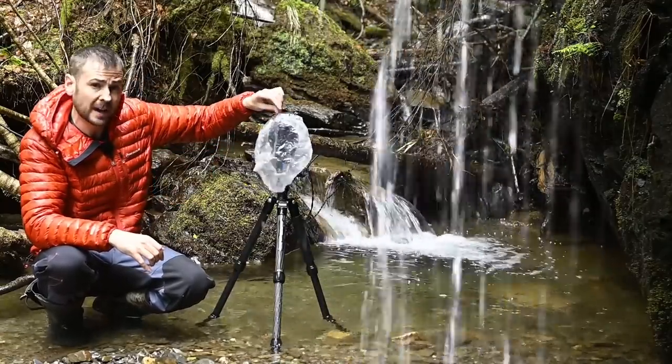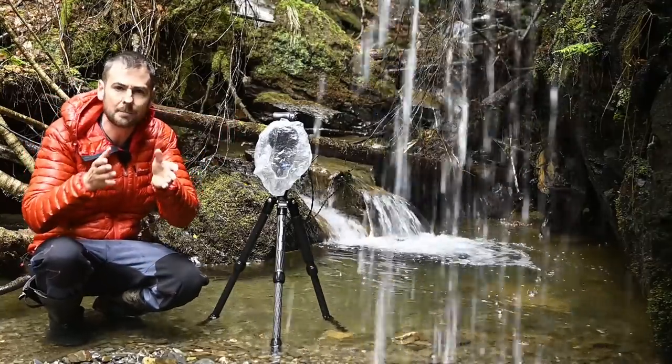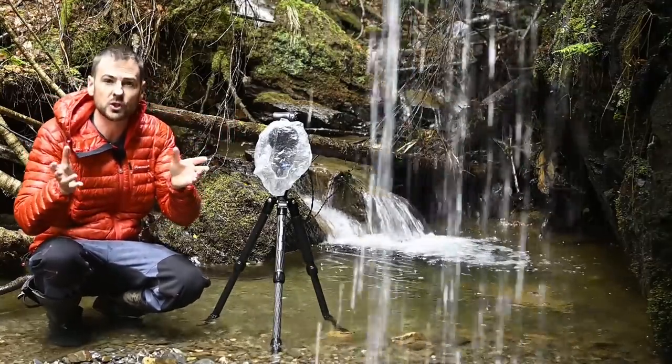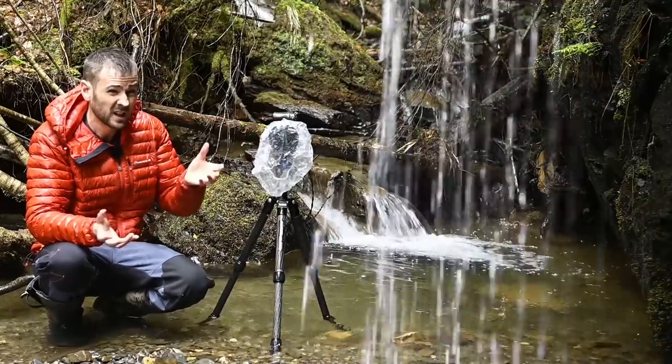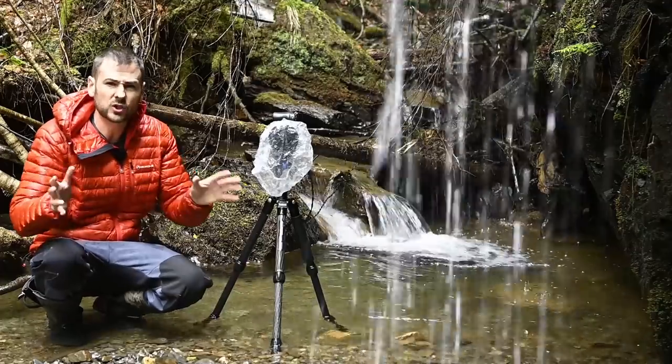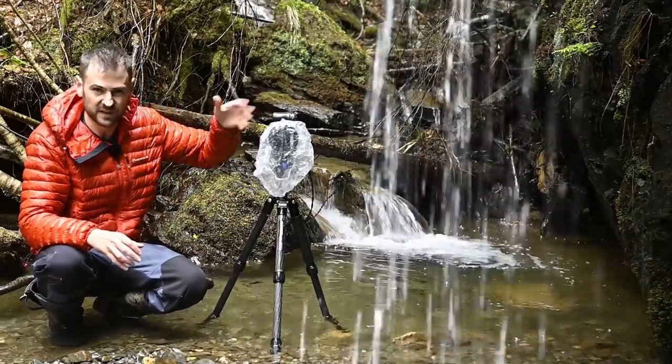And the good thing with these shower caps as well is you can see through them to a degree, which means you can make kind of crude adjustments to your composition while still keeping this on the front. So it works very well. Don't waste your money on all of those very expensive rain covers for your camera and stuff.